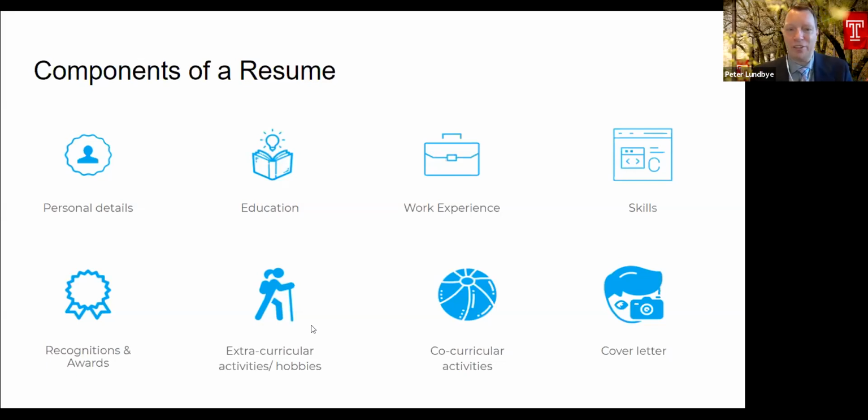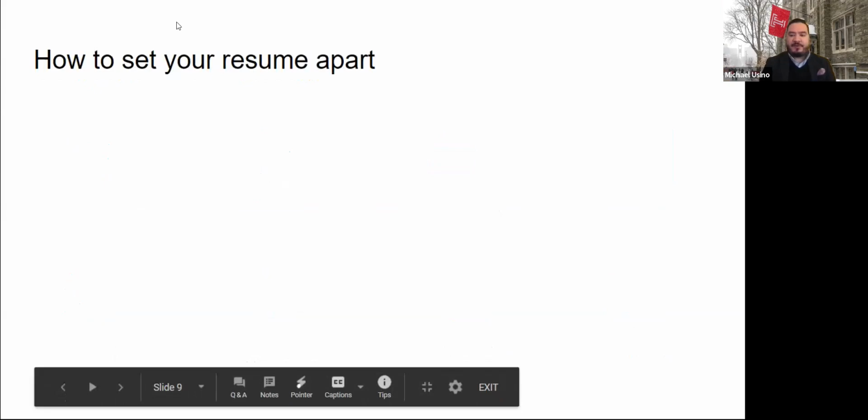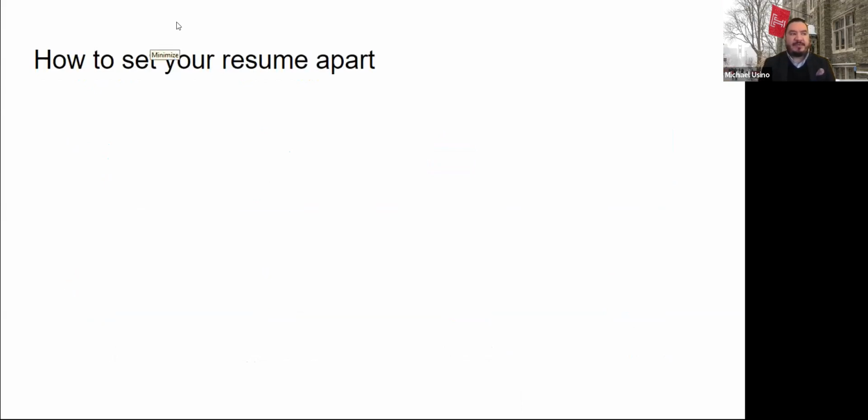All right, if we can have the next one, Melvika, then Michael, Peter, will start on that. Yeah, I think we have a good question here actually about how much work experience will be necessary to get into a highly ranked university. Since I touched on work experience as a part of the resume, I think this is an appropriate question.